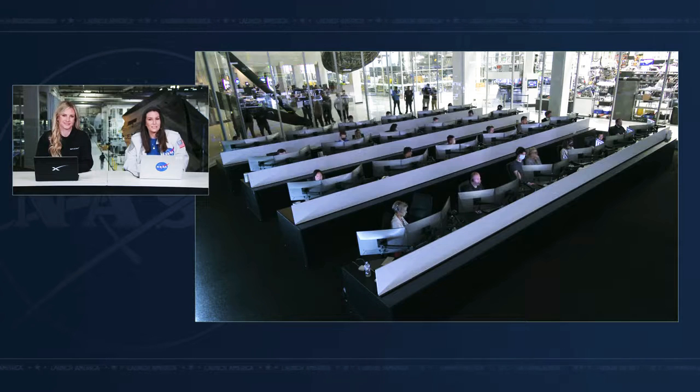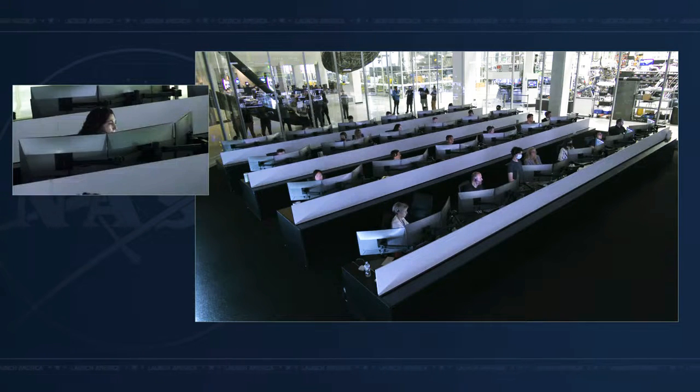That includes Dragon. SpaceX, deorbit burn complete. Performance was nominal. Nose cone closure initiated. Endurance copy is nominal burn, and we see the same thing with the nose cone closure in progress.